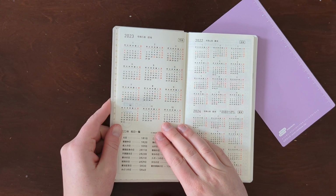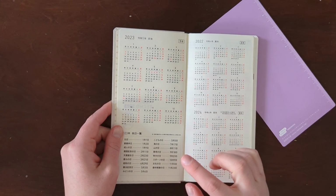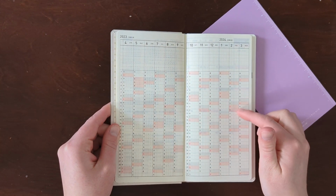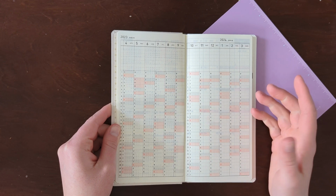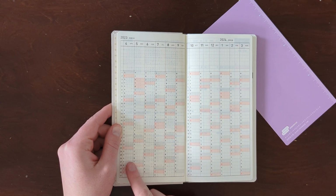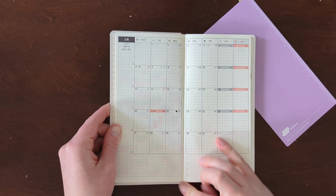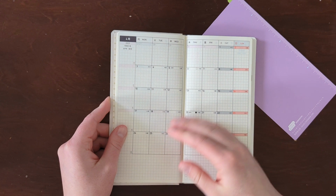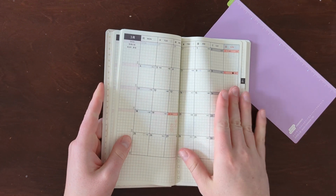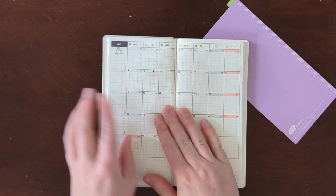But you have your full year calendars here with holidays. And then you have your year at a glance, or probably a perpetual calendar is a better way to put it. You have your perpetual calendar here, starts in April for the spring and then ends in March. And then the first monthly calendar here is March, and that goes all the way through June of 2024. Is that right? No, April of 2024. Okay.